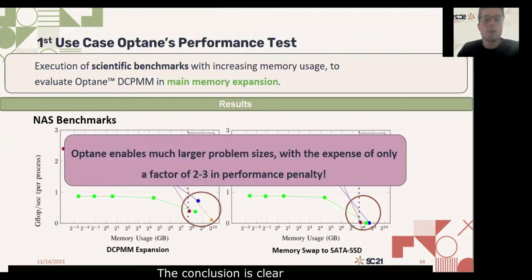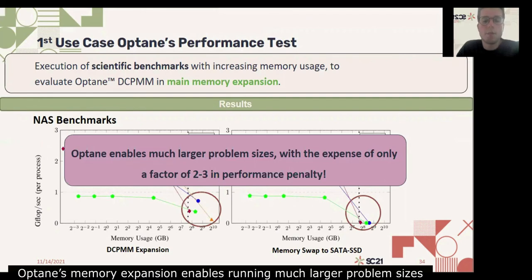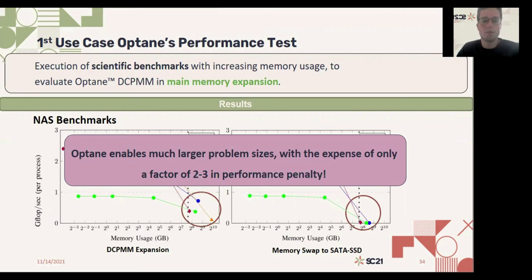The conclusion is clear. Optane's memory expansion enables running much larger problem sizes at the expense of only a few factors of increase in performance penalty.